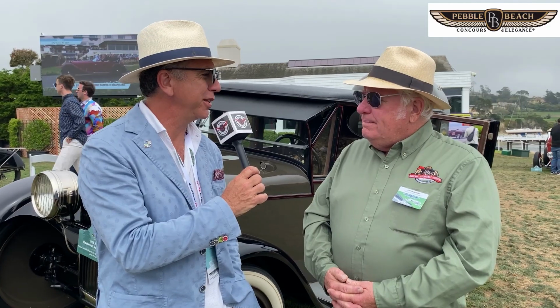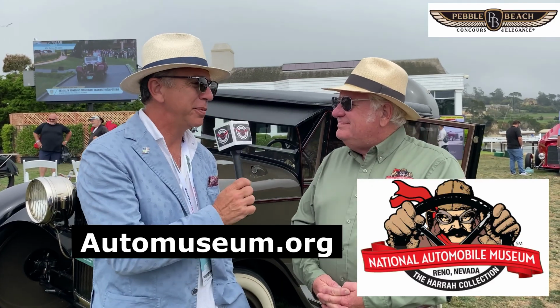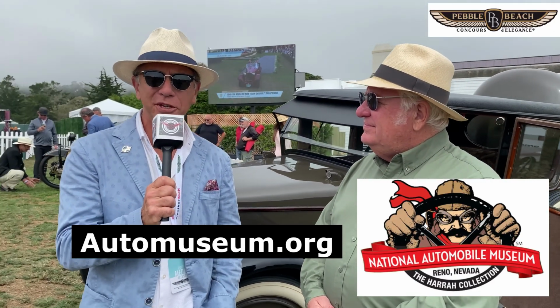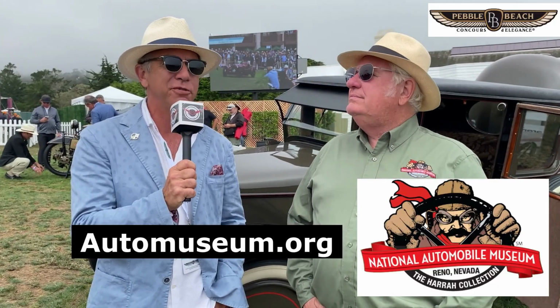Yeah. And if people want to see this car, is it on display at the National Automobile Museum in Reno? Yeah, it lives in Reno, Nevada at the National Automobile Museum. It has been on display there for the last 50-odd years. That's a place that I encourage everybody to go. It's really, really special. It has a lot of the former Harrah collection cars there, plus some other treasures. It's actually full of automotive treasures, and you owe it to yourself to go there.